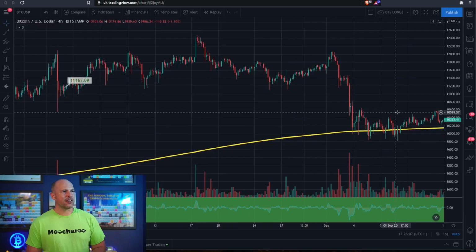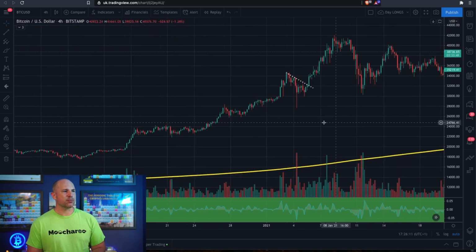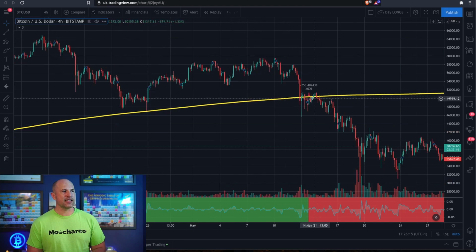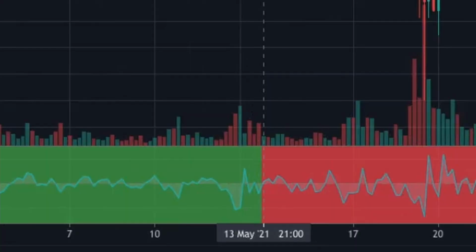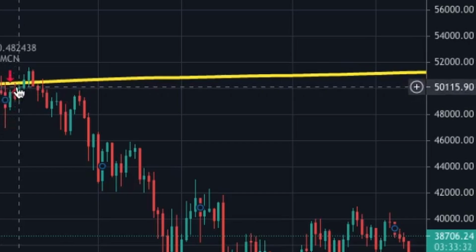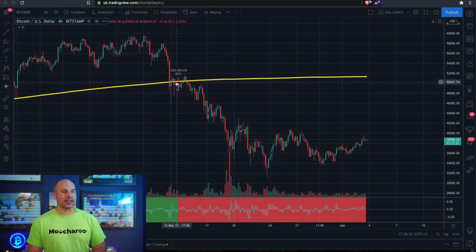And here we go. We're going to go through these numbers in a little bit so you can see just how much more money you would have made using this strategy to get in and out every time it goes under this yellow line. Finally here, so this is the 13th of May 2021, Bitcoin broke down. This is where you would have got out, which is in and around the $50,000 mark. This is where you'd get out, and that is where we are right now today.